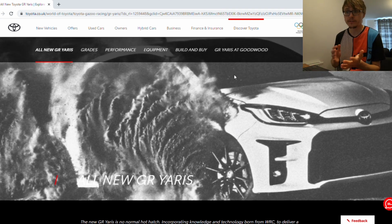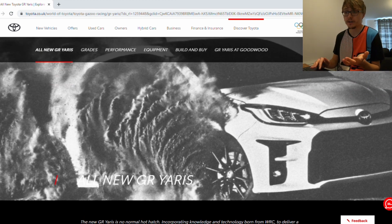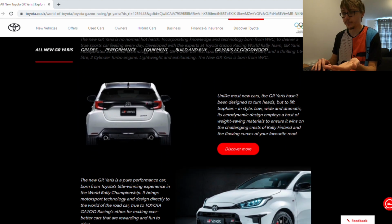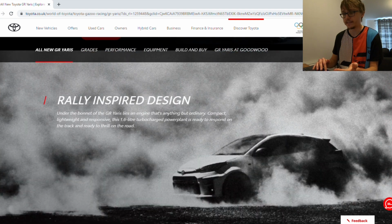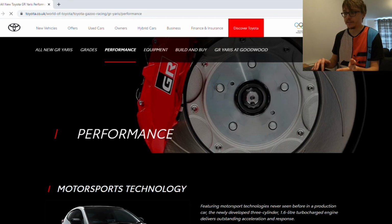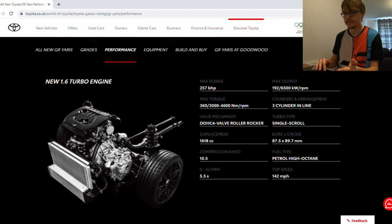If you're not familiar with Toyota Gazoo, the GR racing division, they have a lot of specialists in WRC. They're trying to build a car to make it homologated for the rules, and this car is really cool and it's available to buy, so that's really great. As you can see on screen, there's plenty of details about the car, but in short, it's a small light four-wheel drive hot hatch, which is just great. You can see a bit of the specs here. The performance, it's got huge brakes, obviously that four-wheel drive system. There's the specs for you lot to see.